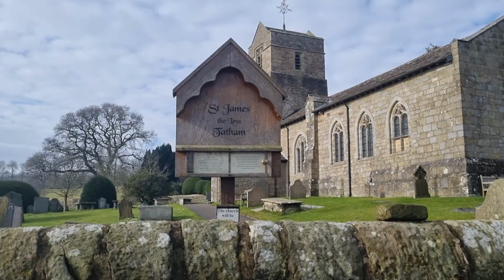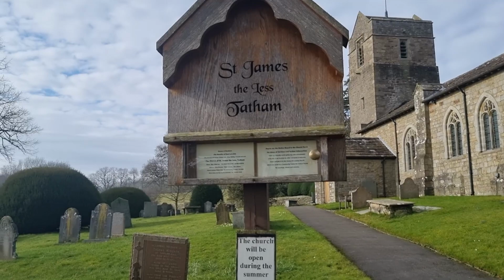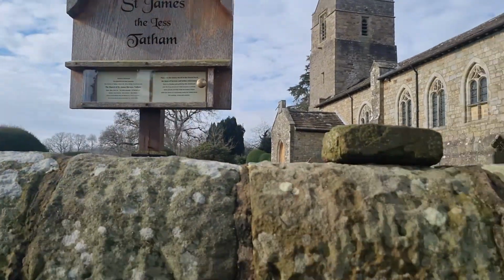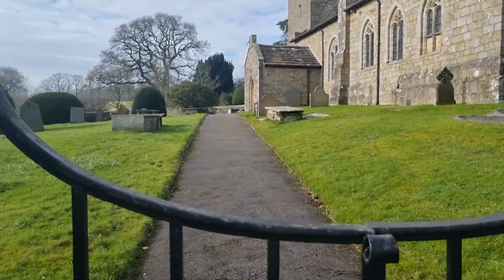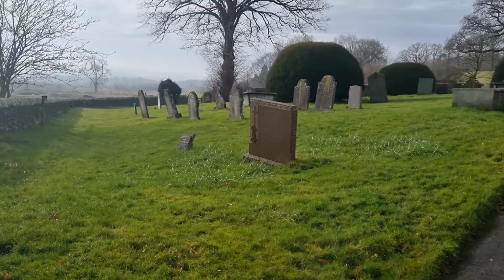The tower was rebuilt in 1722 and a saddleback roof added in 1885 to 87. They also carried out an extensive restoration that included an organ loft and a vestry.